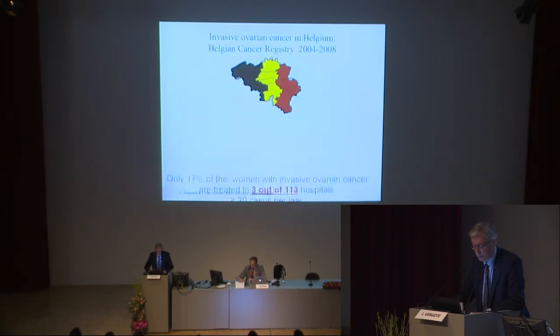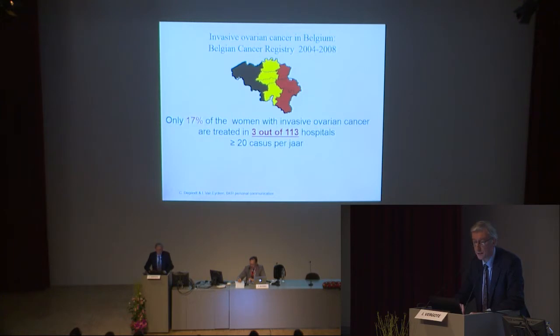But what did we see in Belgium? Like in the US, only 17% of ovarian cancers are treated in centers with more than 20 cases per year, and 70% of the hospitals treat less than 5 cases per year.